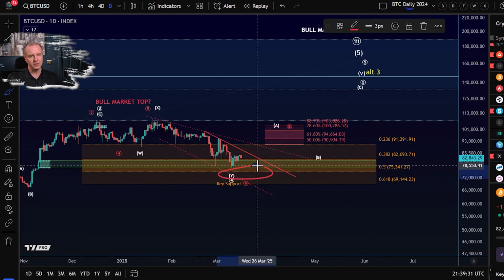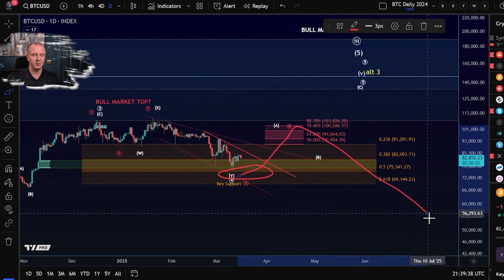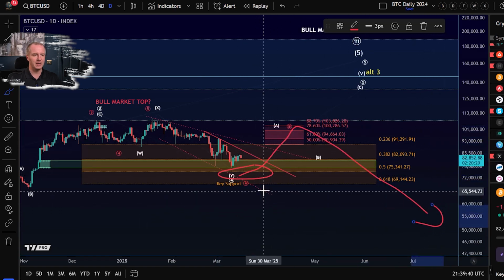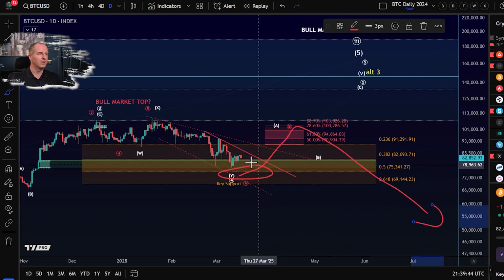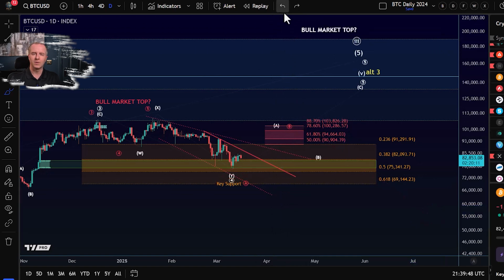And then there are two scenarios I'm watching. The first one is that this is just a corrective rally and we sell off even further, potentially heading into a very, very large correction, maybe even a bear market, which will depend on the stock market to a degree. Or let's rather say the sentiment in the stock market and the crypto sector is very similar at the moment, so they kind of move together.